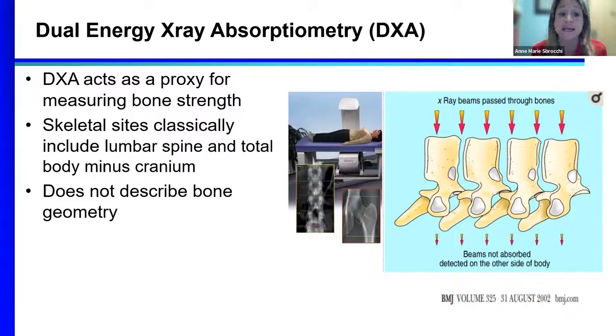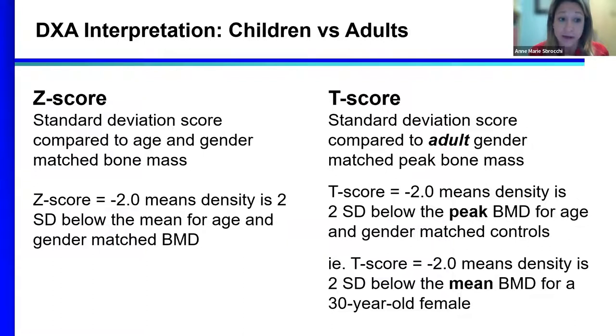But there are problems with this test, especially in the growing skeleton, because it's two X-ray beams pass through the bones, and the beams that are not absorbed are detected on the other side of the body, and a score is given. But it doesn't actually tell us anything about the quality of the bone, the geometry of the bone. It's just what did the X-rays go through versus what did they not go through, and then we get a score. So like I said, in pediatrics, we use a Z score, and that's the number of standard deviations away from the mean of somebody who's the same age and gender. So if you have a Z score of -2, it means the bone mineral density is 2 standard deviations below the mean for somebody of the same age and gender.